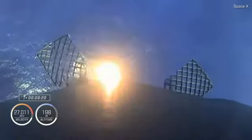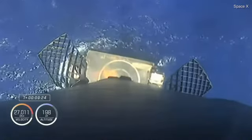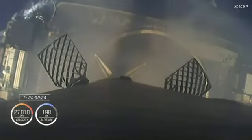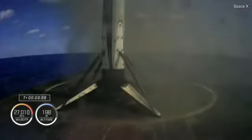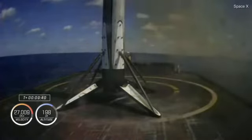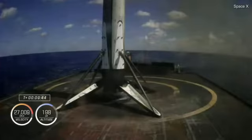There we can see the drone ship coming into view as Falcon 9 attempts. Stage 1 landing leg deploy. You can see those landing legs have now deployed. And as you can see on your screen, and you can hear by the clapping and cheering behind me, Falcon 9 has landed on our drone ship, parked off the coast of Florida.